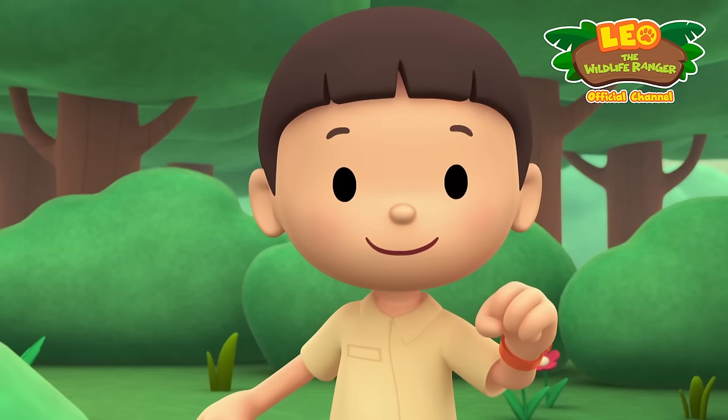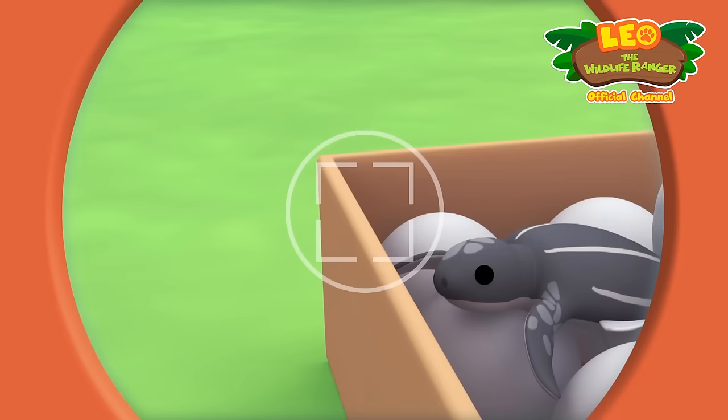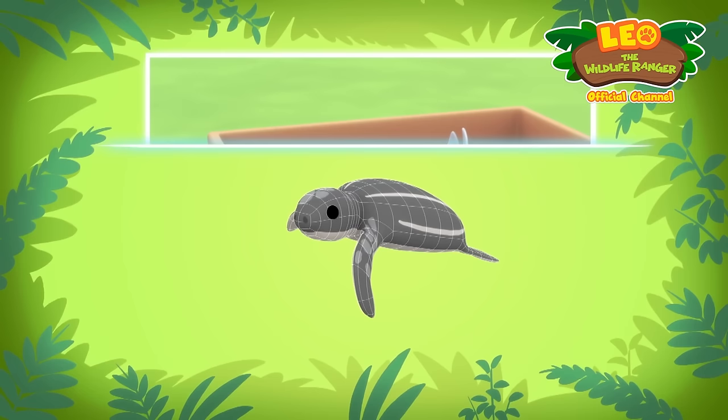Let's take a photo and send it to my sister Katie. She is also a junior ranger. Now smile, little one. Hi, Katie. What information did you find about the baby sea turtle? Hi, Leo. There are 7 types of sea turtles. This one is a leatherback sea turtle. It's the largest of all sea turtles.